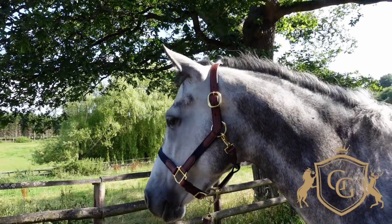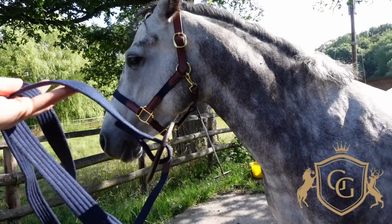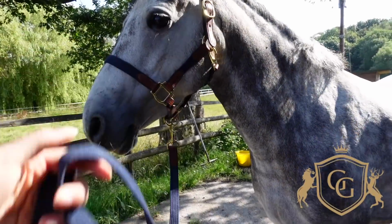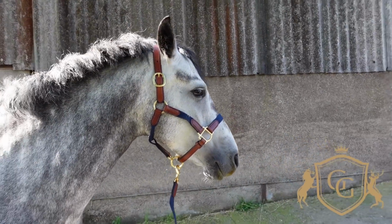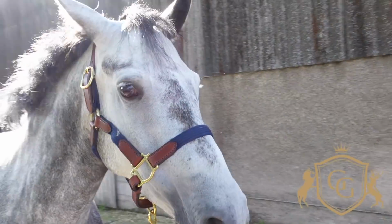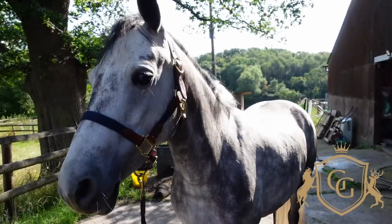Okay, we're just about to load up, but I have to show you this on. And also look, it's got that little stopper on the rope, which is really nice. How gorgeous does she look in this head collar? You're so pretty. You excited, Dodo?